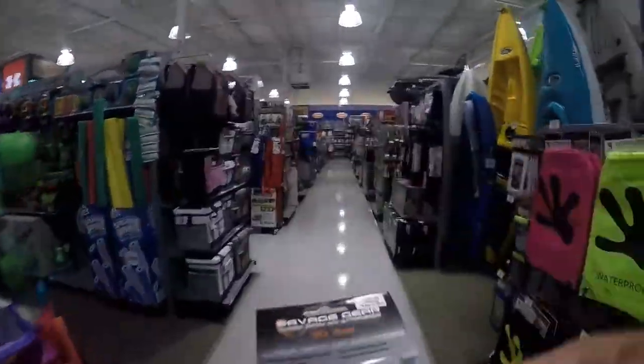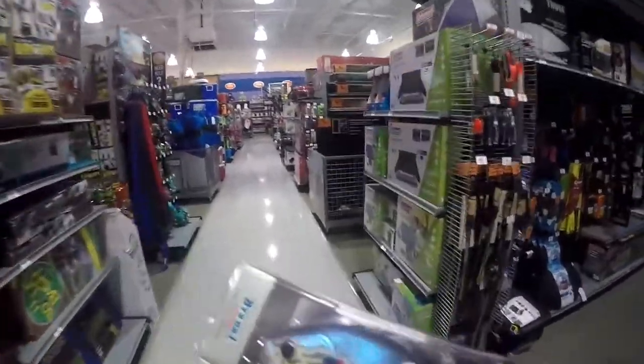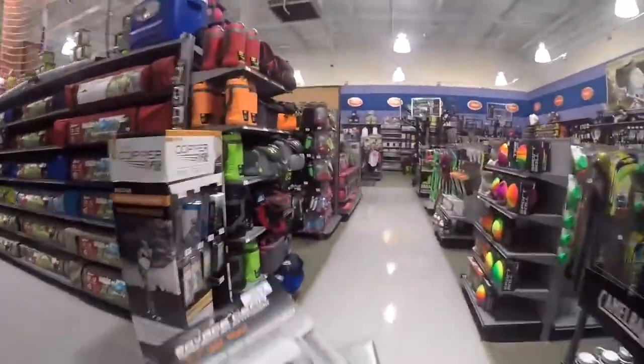All right, so we got Redfin Shad 1/2 ounce, Savage Gear Rat, and Bluegill. I think that's what we're gonna get. So we're gonna get these and get out of here. Let's do it.